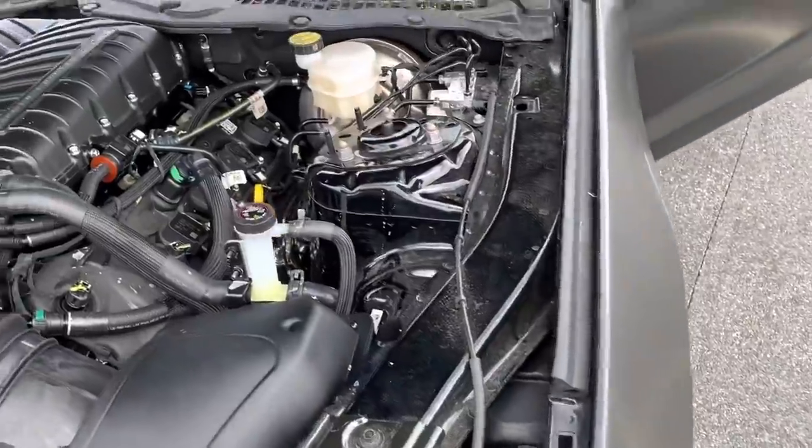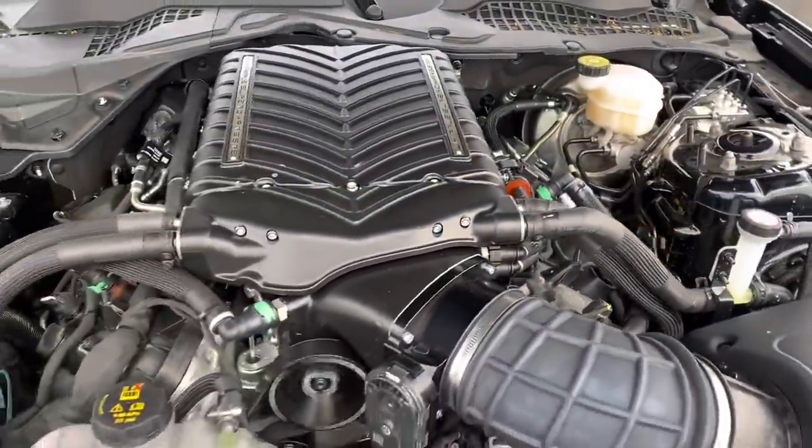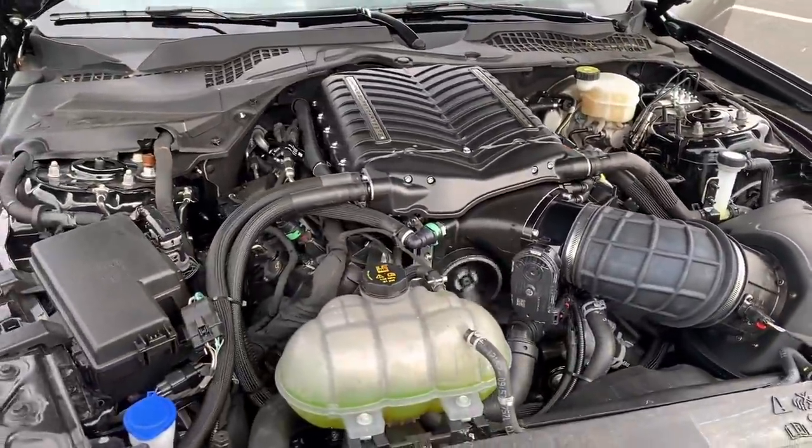Hope this message finds you all, Wonger Spirits. Well, it is finished. The Undertaker is modified with his Whipple. I'm so excited. All right, guys, here it is. The Whipple is on the Undertaker.